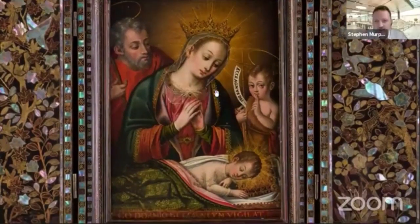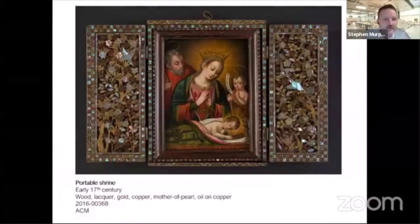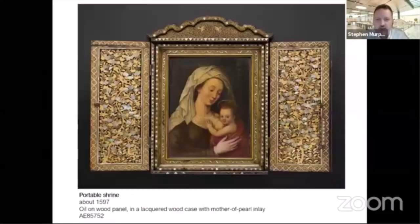All right, let's move on, because Karina has two questions, but I'm going to let Karina go first with her example, because I think the questions address both. So Karina, you have a similar item in the Peabody Essex. Do you want to tell us a bit about this? And actually you maybe have a bit more clarity in terms of the painting as well.